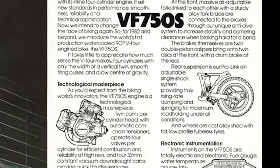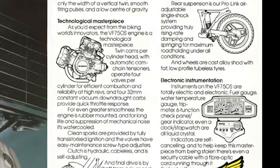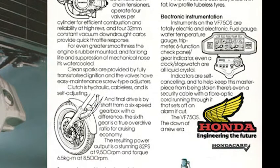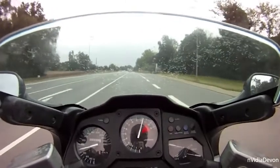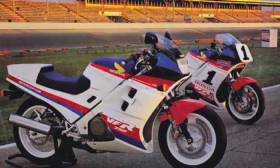However, despite an onslaught of technology, including hydraulically actuated one-way clutches, track anti-dive front suspension, Pro-Link rear suspension, and electronic speedometers and tachometers, premature camshaft wear cursed those early models. Those chocolate cams led Honda to completely rework the platform and introduce the VFR line. These new V4s debuted in 1986 with the Sports Tourer VFR 750F and featured gear-driven cams and very high build quality, re-establishing Honda's reputation for bulletproof engines.